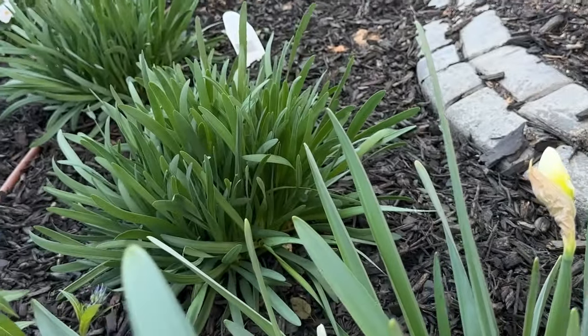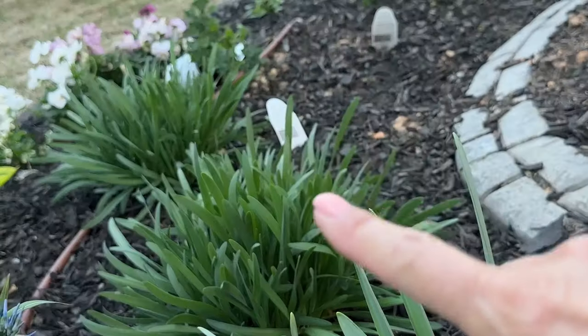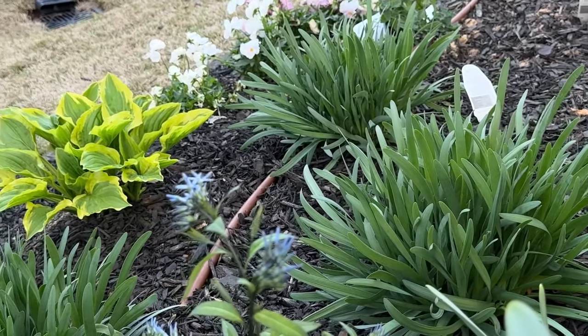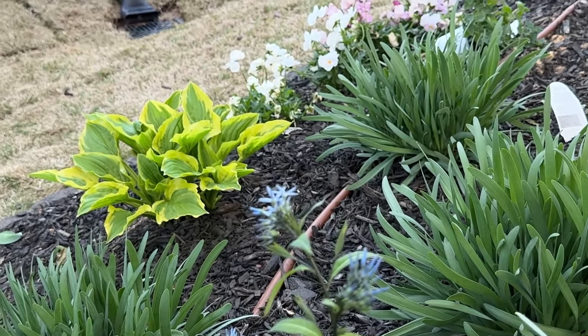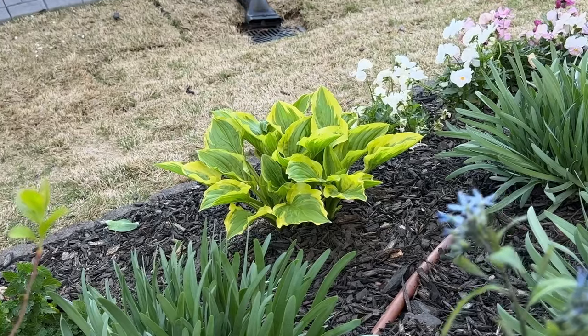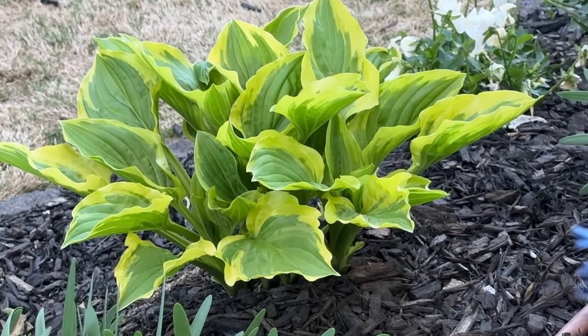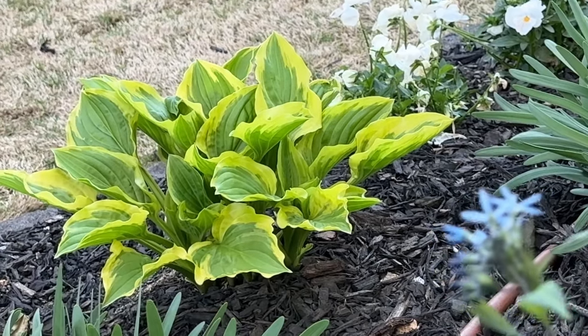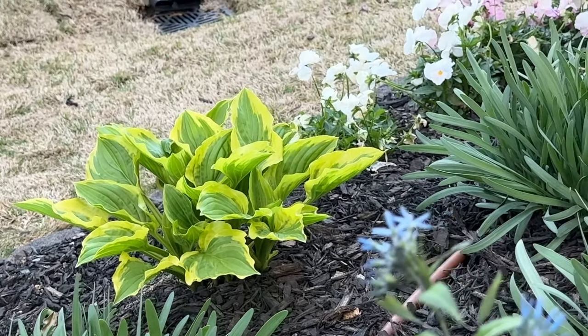And then I have some more of the Serendipity alliums. They're gonna have a purple flower on it that's like a ball. It's gonna be so pretty. And then look at my Sun hosta, you guys. Look how pretty that is. Look at the foliage on that. Love it. These are hard to find. If I find more, I'm definitely gonna get some more of those.